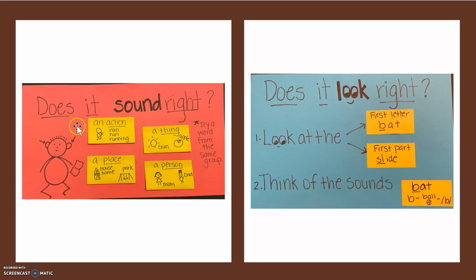So let's go over, does it sound right? This means that we are going to try a word from the same group. So when we get stuck on a word, are we adding in a thing where we should be adding a thing? Or a person word where we should be adding in a person? Or an action word where we should be adding an action word? Or a place word where we should be adding in a place word?